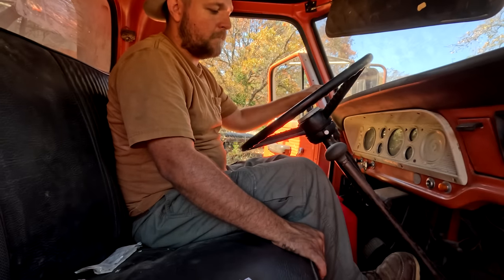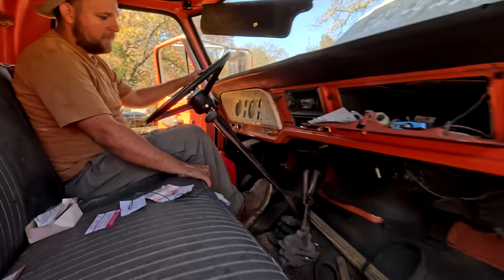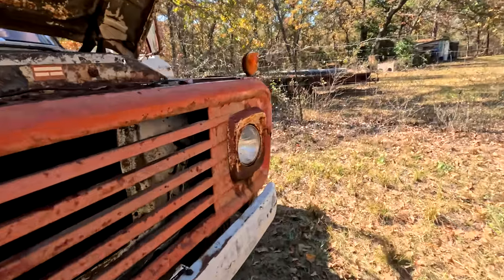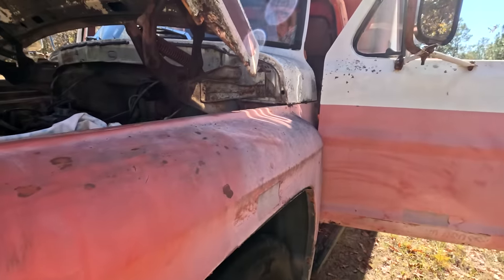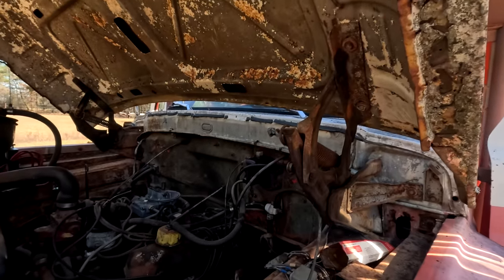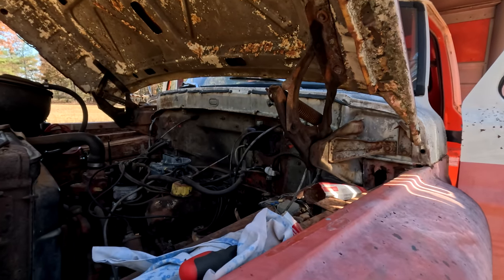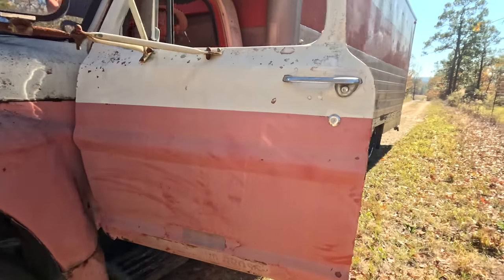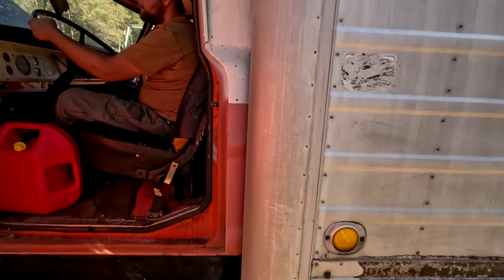Oh, is that cap still off? I think it is. Will it build pressure without it on there? No, the cap's on. Is it on? Yeah. I was building pressure and I just lost a bunch. Well, yeah, it's vacuum. That big vacuum canister has to be.